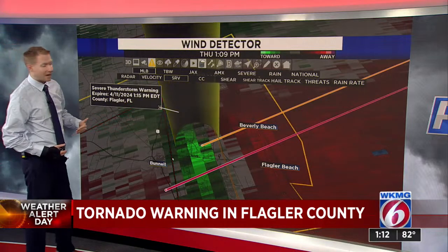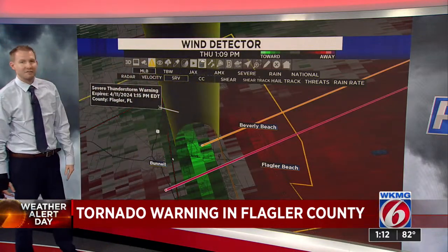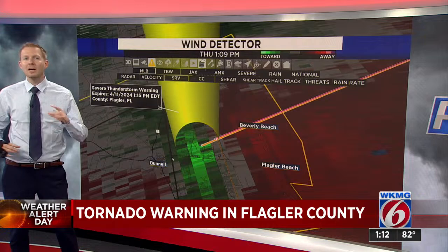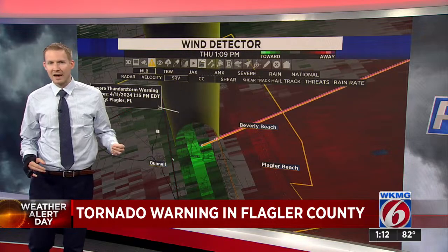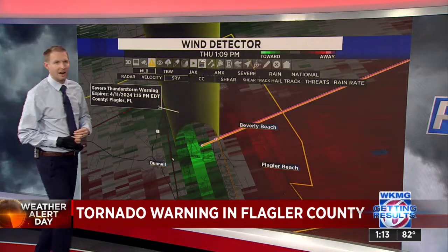In St. John's, we've actually had that confirmed touchdown. But again, here, this is getting ready to cross over I-95. So if anybody is watching or getting ready to drive through Flagler County, the rain is torrential. Candace has been showing you that. But now we have the potential for that rain-wrapped tornado in there as well. I don't know if anybody's at the desk to try to find some traffic cameras along I-95 in Flagler County to see what is actually going on out there.